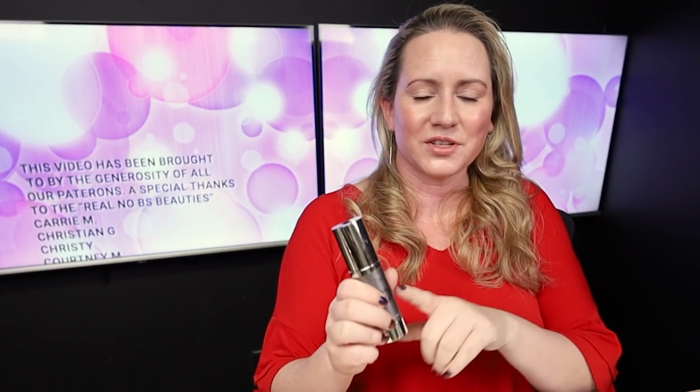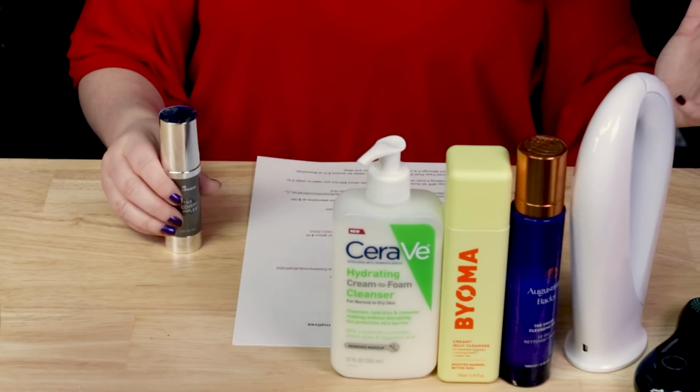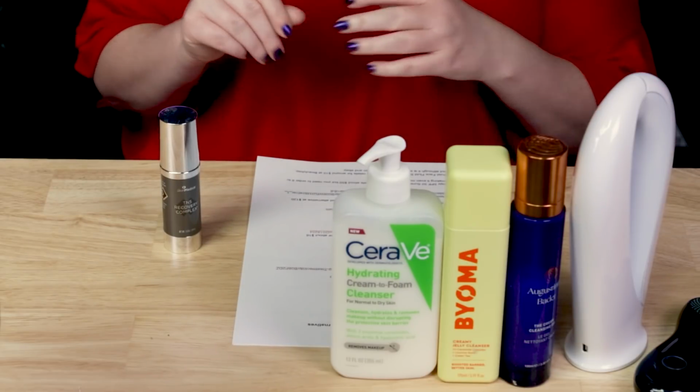Okay, next up. The Skin Medica TNS Recovery Complex. Their Advanced Serum or their TNS Essential Serum. They're all wonderful. I've tried all of them. I love them all. This is actually my least favorite of them. I really like the Advanced and Essential Serum. They retail for $290 because they use these fancy human collagen fibroblast conditioned media, which does help with fine lines.